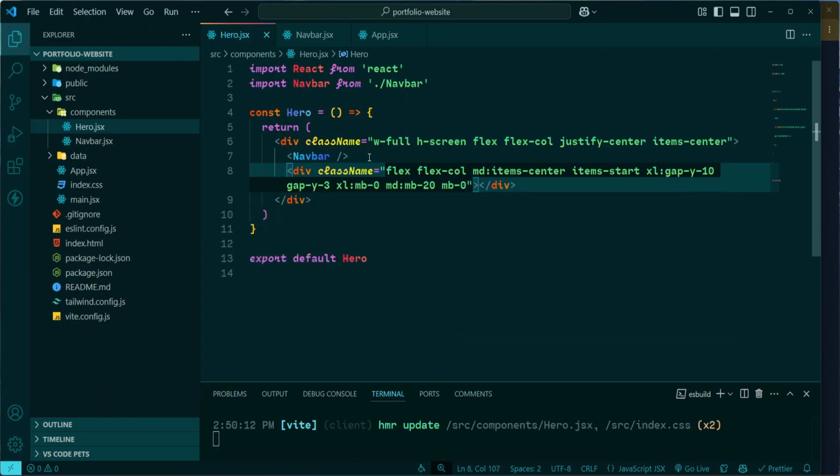So inside this wrapper, we need to create an h1 element that will display the main heading. The heading will consist of 2 parts: the hello text, where each letter will be displayed individually, and the I am a web developer text, which includes a rotating effect on specific words. So let's define the heading and apply some styling.